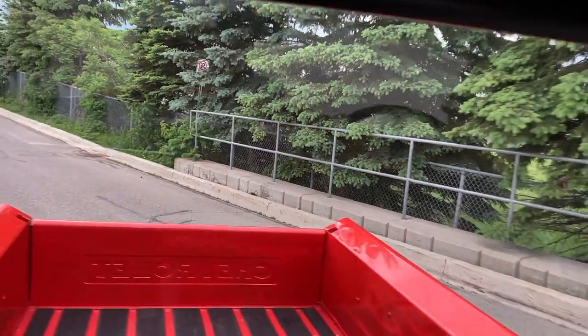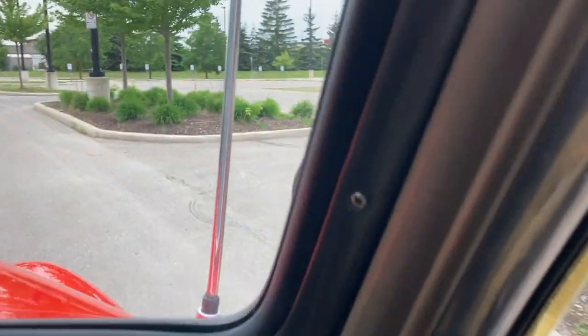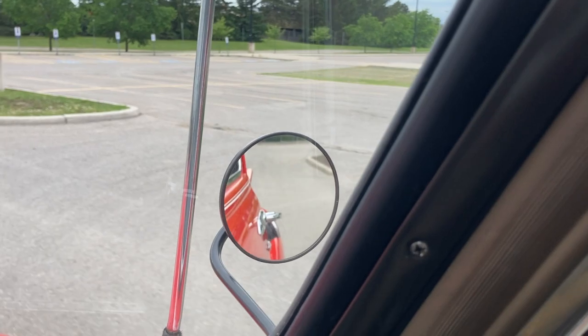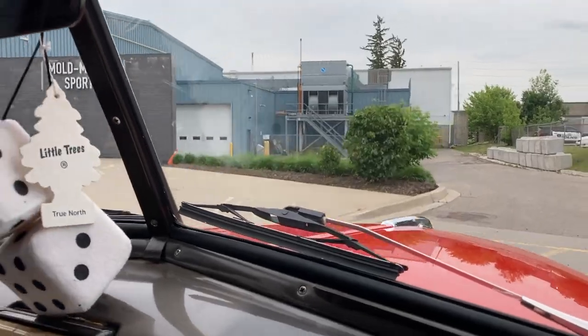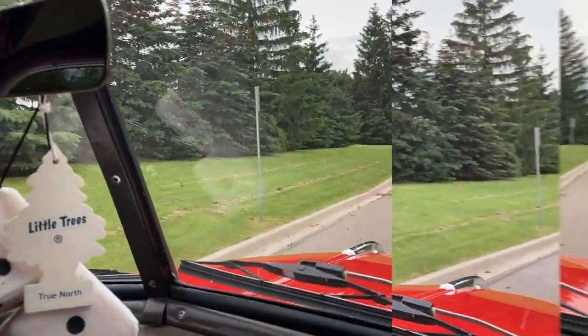Yes. But you know what? The visibility in this thing is incredible. The one mirror is hard to see out of, because I can see it from here, but that's what helps with the corner glass. When you're changing lanes, you can look out the corner glass. This one's not bad, but that's a little harder to see out of. But even the amount of headroom in this thing, yeah, it's amazing.